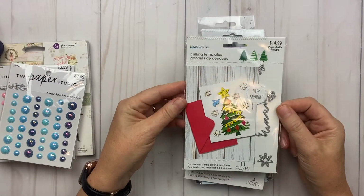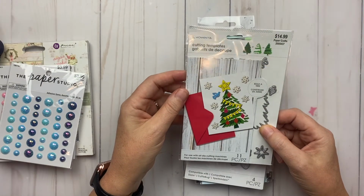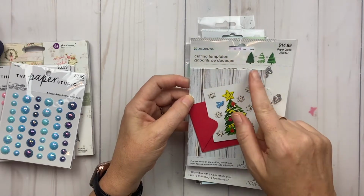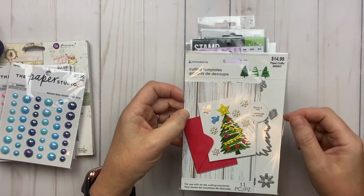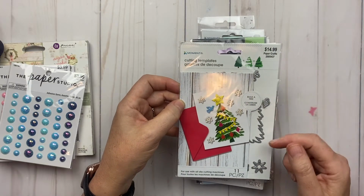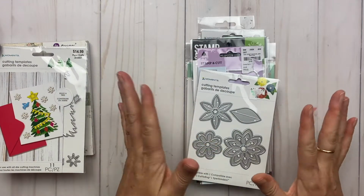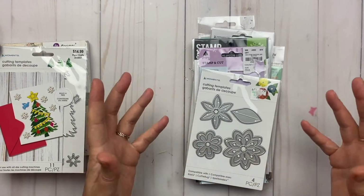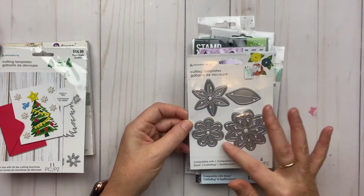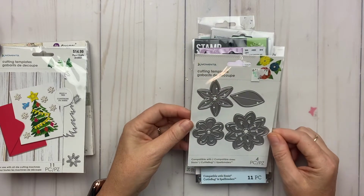This cutting template. So this is the Christmas tree one, and you can build a tree with it. So looking forward to that. And that came at the right time. So you can see here with the cutting templates, you can change it up, and there's some bulbs in that and some stars and snow pieces. Love it. And my dies, I've been trying to build up my die collection. So flowers, and I've been looking to find different flowers. So this is also perfect.